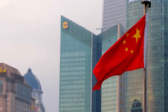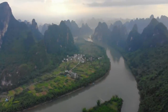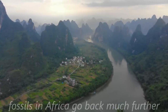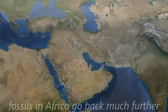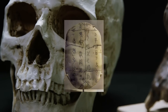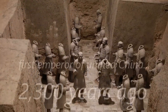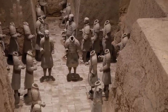China has an exceedingly long history, being one of the oldest cultures on Earth. The oldest fossils of any Homo species found so far are Homo erectus near Beijing, and are 400,000 years old. Homo sapiens, modern humans, migrated out of the Middle East about 100,000 years ago, and the oldest fossils in China go back about 60,000 years. The oldest Chinese writings go back about 3,200 years. The first emperor is recorded as being about 2,300 years ago. The title of Huangdi, or emperor, was passed down for over 2,000 years.